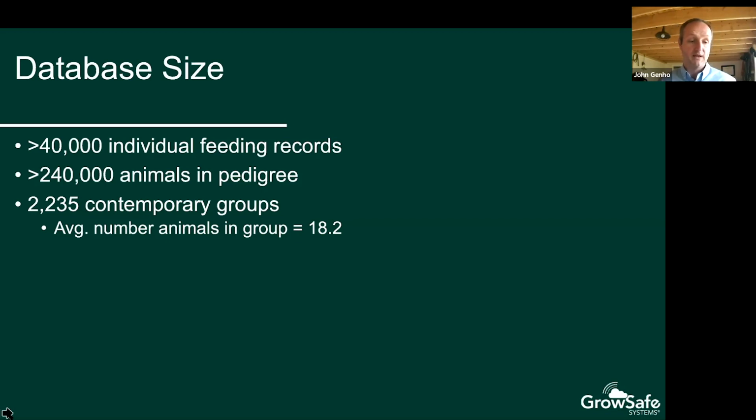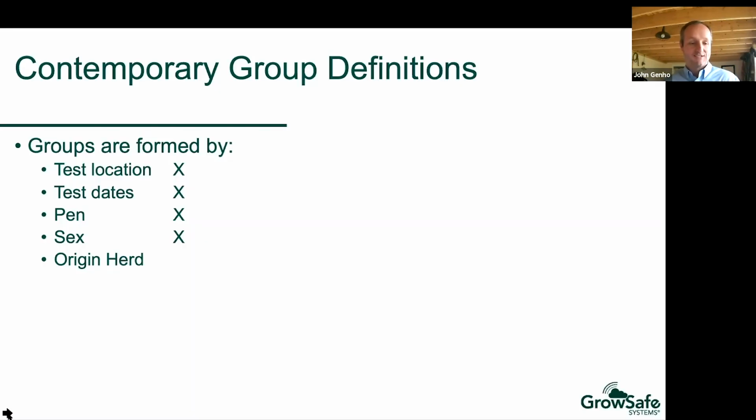And for me, I run genetic evaluations for some associations and for some commercial producers, and 18 animals in a contemporary group on average is pretty decent. It makes me pretty happy as a geneticist. Of course, we run into problems with individual animal contemporary groups, just like all evaluations do, but I'm pretty happy with that number. Can we go to the next slide?